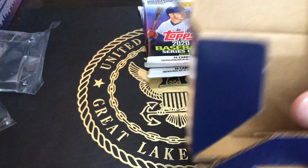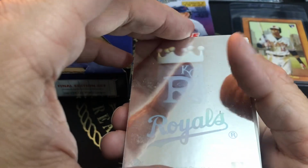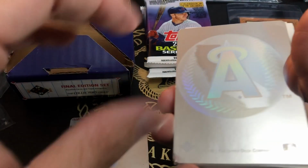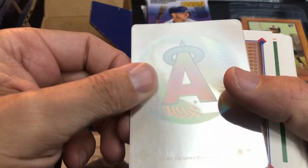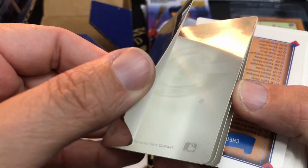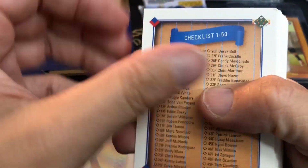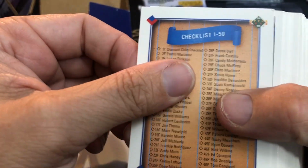I don't know who still uses that, but I still do to price the cards. It is basically a mirror of a couple teams, Angels, Astros, Reds. So there's a couple foil cards. There we go. And let's see, which side is it going to start from? Front side. I think the second card in should be the Pedro.